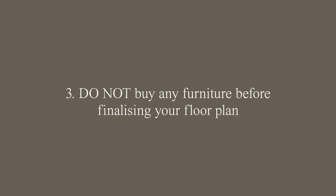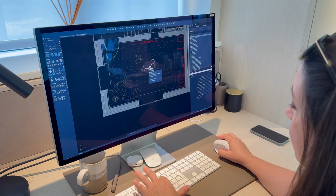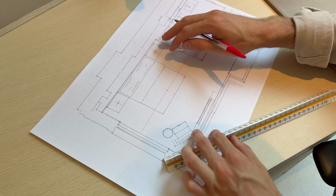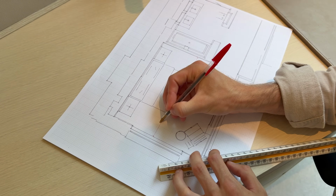Number three, don't buy any furniture without having first done your floor plan. The reason why this is so important is because your floor plan, if you do it to scale, and you don't have to do it on AutoCAD or SketchUp, you can do it by hand using a scale ruler and a pencil and some graph paper, is going to show you exactly the proportions that you want for your piece of furniture.